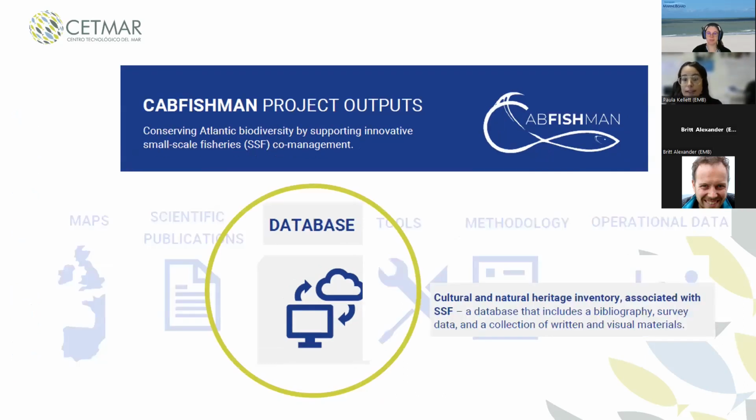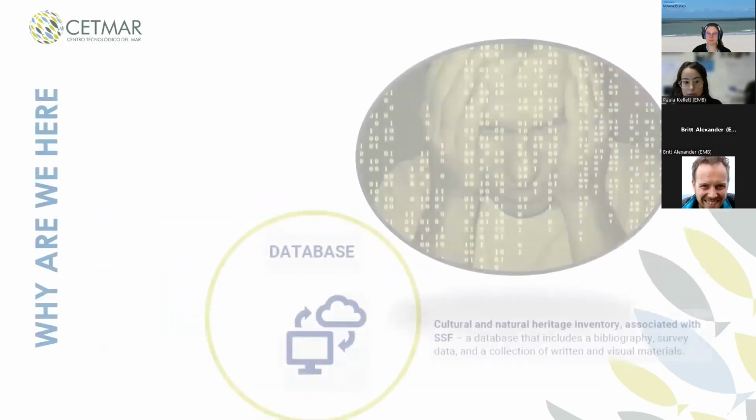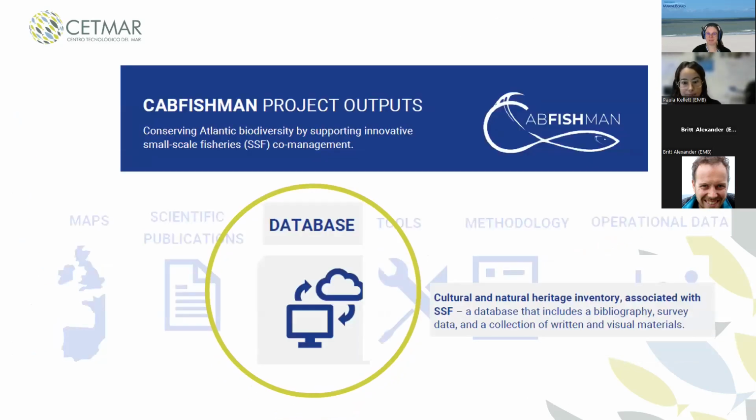So, why are we here today? What brings us here is how to make attractive the database that we have available in CAFISMAN. Namely, we are going to focus on the cultural and natural heritage inventory associated with small-scale fisheries, which is a database that includes a bibliography, survey data, and a collection of written and visual materials.